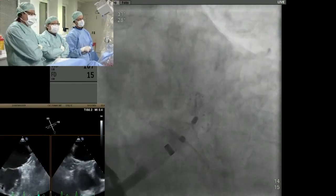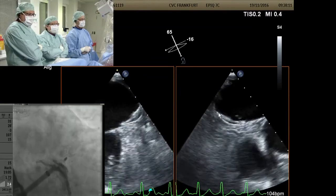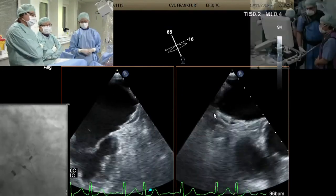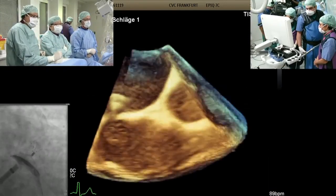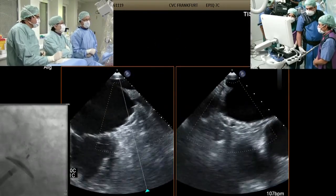Does the 3D look any different, Bushra? Yeah, so you can just about make out the edge, and actually now on release that disc is touching the orifice wall there. So let's just check it on 3D. It looks like an excellent result. Yeah. We didn't check the tug test, but I presume it is very stable.